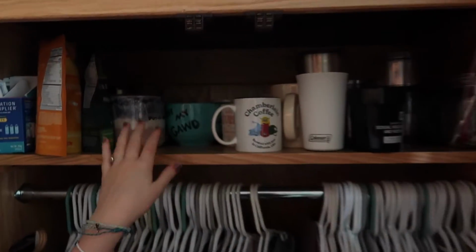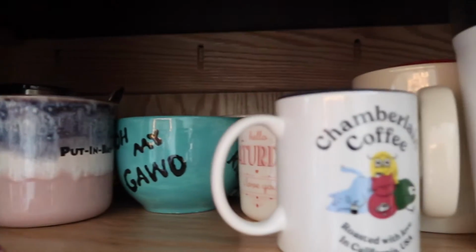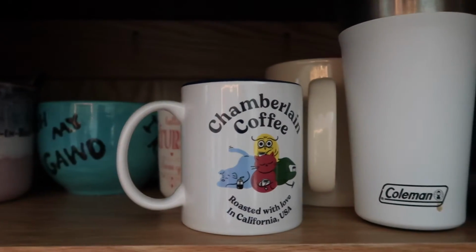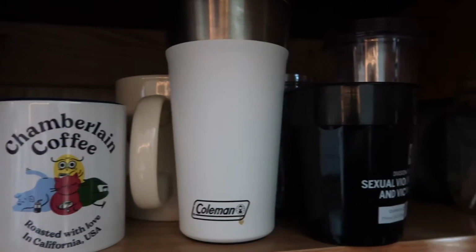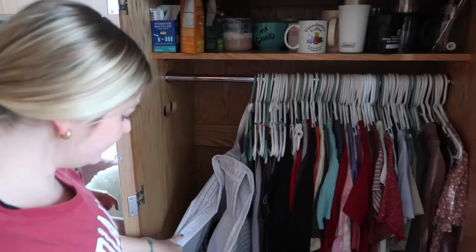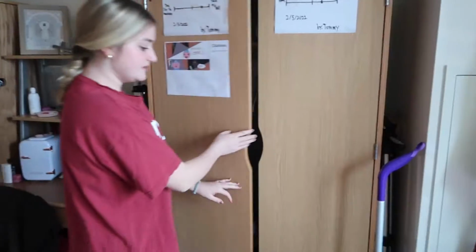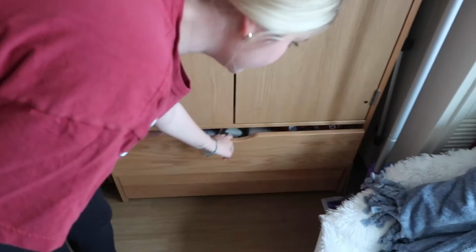We have some mugs up here because I have an addiction to mugs, so I have a lot. And these aren't even all of them. I didn't even take all of them to college because I can't fit them all here. So this is a lot of them. But moving below, I have all of my short sleeve clothes and a little laundry backpack, which has been really nice, so I hang it up on a hanger. But then down below, I have more aspects of my closet.